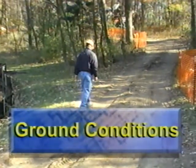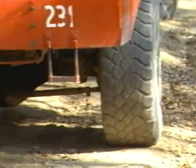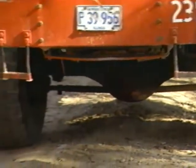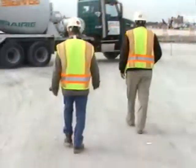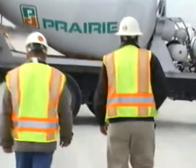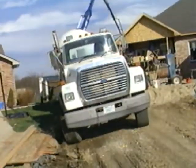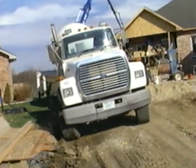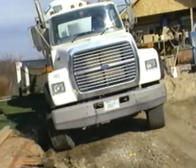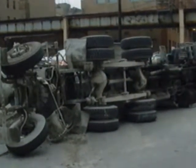Ground conditions. The ground at the job site should be inspected to ensure that it is stable and that any uneven ground does not present a tip-over hazard for the truck. Check to see if the ground is adequate enough to support the weight of the truck. And check the slope. If the slope is too steep, the truck's center of gravity changes and the truck could tip over or slide.